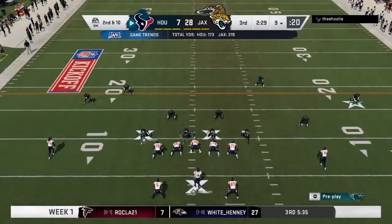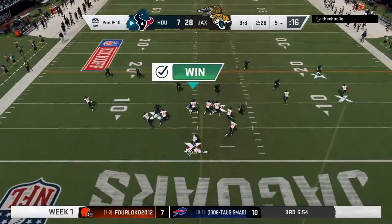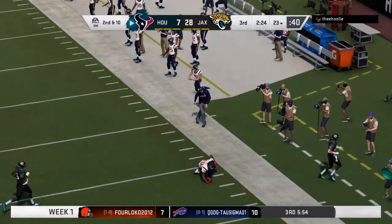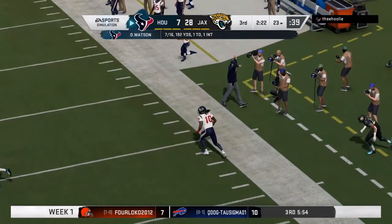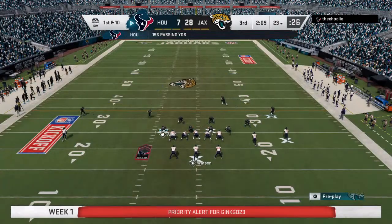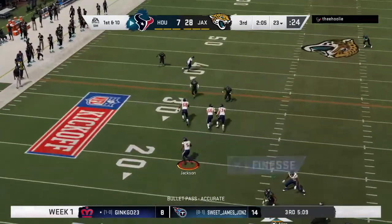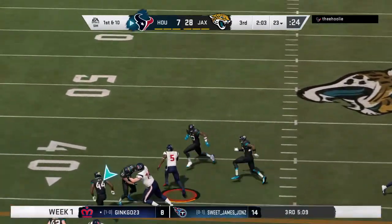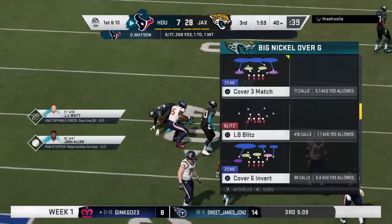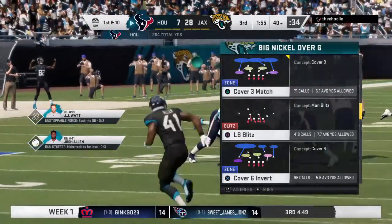So now 2nd and 10 after the incompletion on 1st down. Throwing again is Watson. And the catch made by Hopkins. 15 yards, the Texans pick up the 1st down. Watson now just 7 of 16 passing thus far, but he's got a 1st and 10. Now left side on the swing pass. And he takes this up to the 40-yard line before being corralled. 16 yards on that one, and also a Texan 1st down.